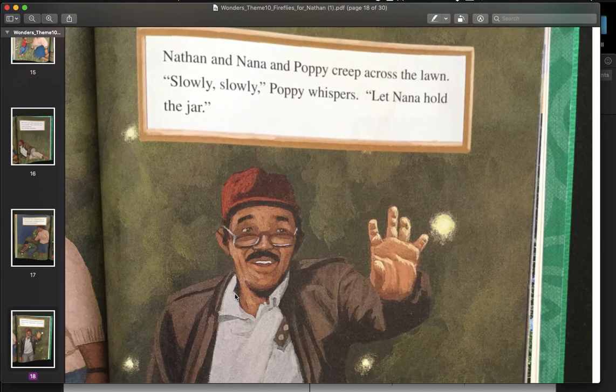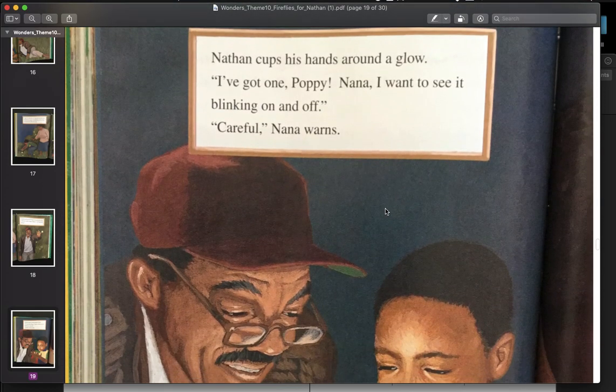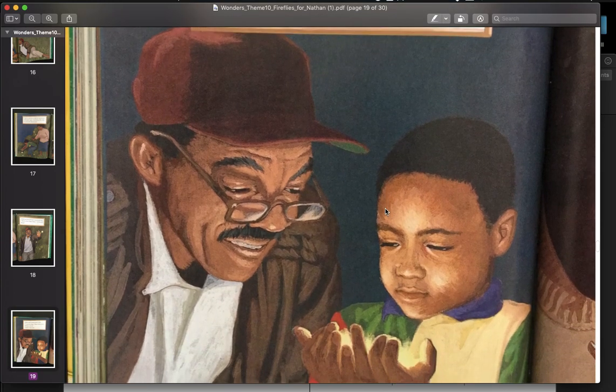Nathan and Nana and Poppy creep across the lawn. "Slowly, slowly," Poppy whispers. "Let Nana hold the jar." Nathan cups his hands around a glow. "I've got one, Poppy. Nana, I want to see it blinking on and off." "Careful," Nana warns. What's going to happen when he opens his hands?